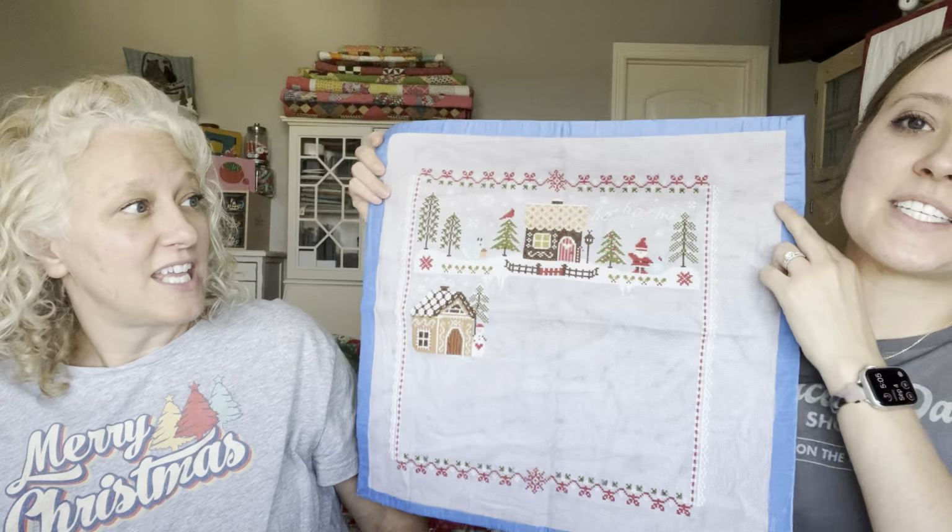Okay, my next one is Little House Needleworks. And this one, they sell the patterns individually, and I'm doing it all together like she has suggested. And I love this one. I'm so excited to finish this one someday.